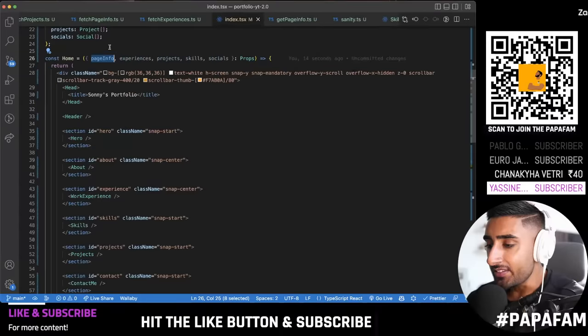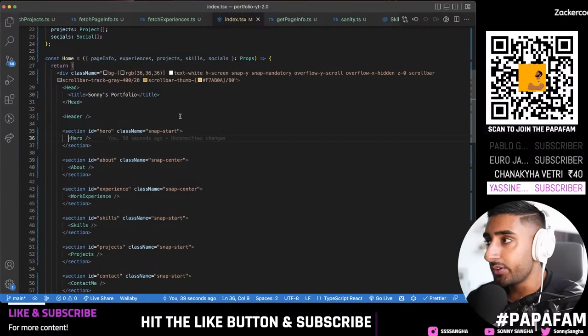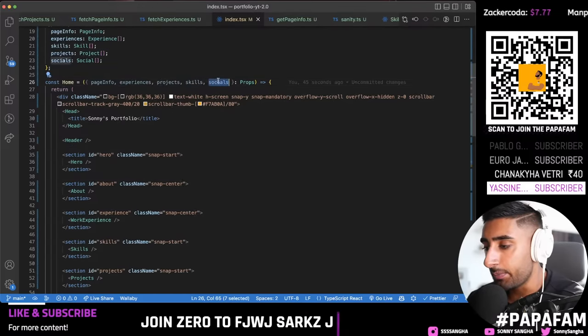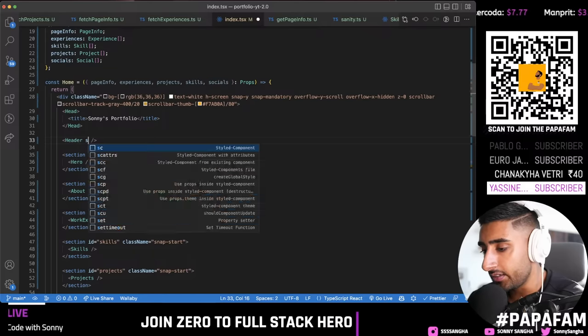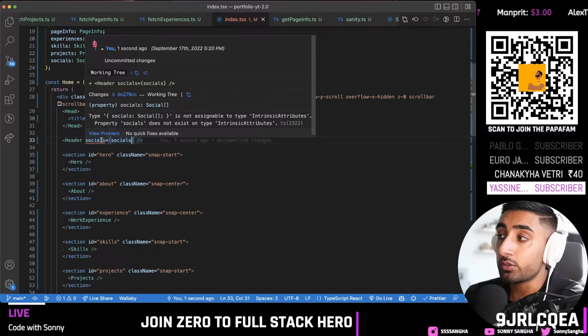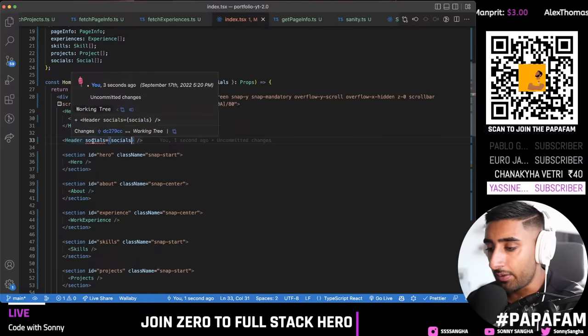This is where it gets really interesting, because this is where I literally bring it in and everything ties together amazingly, right? It literally looks so cool at this point. So now we're going to go ahead and do the following. I'm going to firstly start off with the header, right? So for the header, I'm going to pass through the socials. I'm going to prop down, so I'm going to pass in the socials, right? From that server-side or statically rendered information, I'm going to pass into the header.